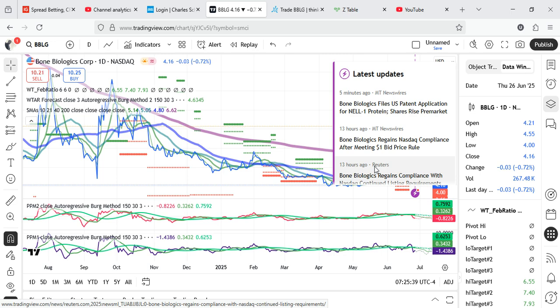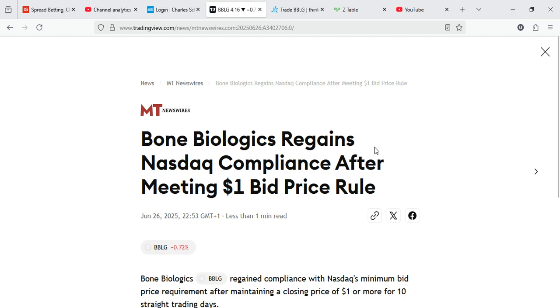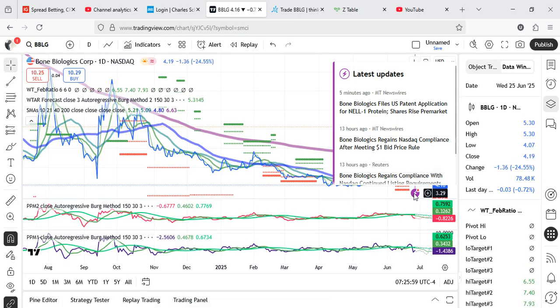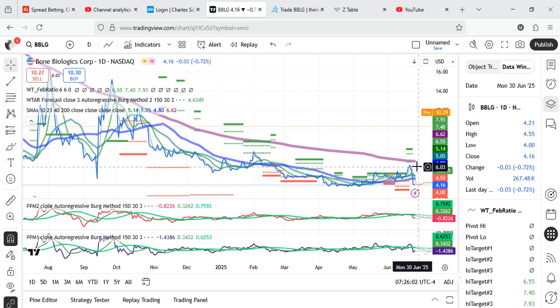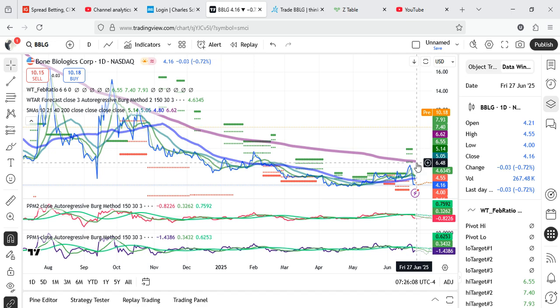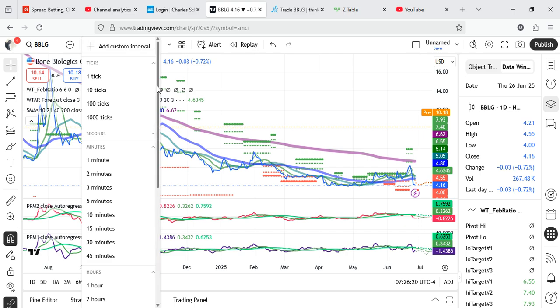NELL-1 protein. Okay, and then yesterday it indicated that it has gained Nasdaq compliance for trading above $1 for 10 straight days, 10 straight trading sessions. So that's what's behind the trend we are looking at right now. This underlying trend, its 200-day moving average, is sloping bearishly lower. I think you could say it's neutral to bearish.